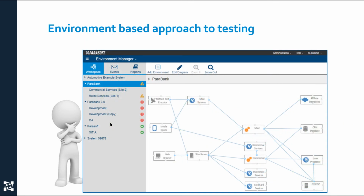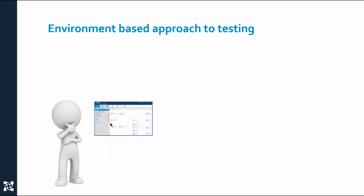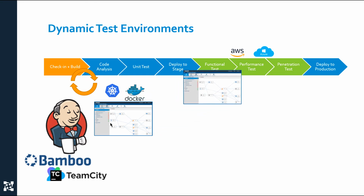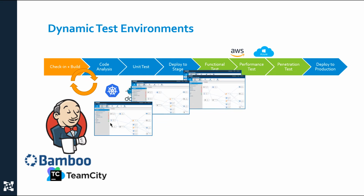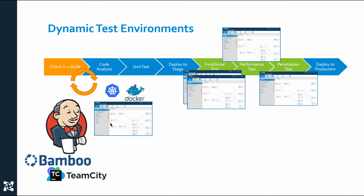Parasoft takes an environment-based approach to testing, which says take all those test cases, virtual services, load them up into a predefined template, deliver it to an individual tester or developer to work right there on their desktop, or as a part of your CI pipeline, whenever code gets checked in, after you run your static analysis and your unit tests, you can then deploy versions of your test environment for functional testing. You can do this either by using VMs or taking advantage of things like Docker and Kubernetes in cloud platforms like Azure DevOps and Amazon EC2.